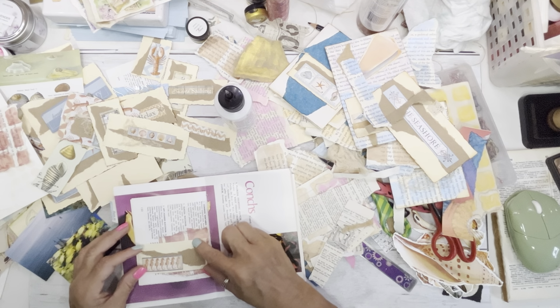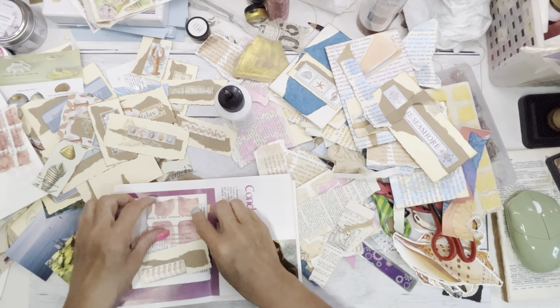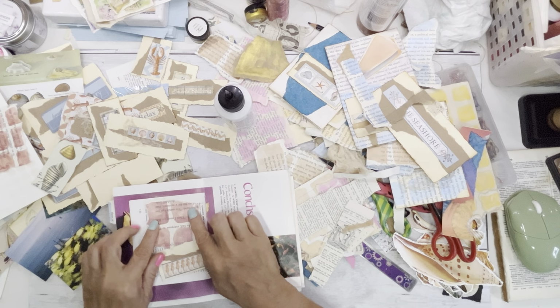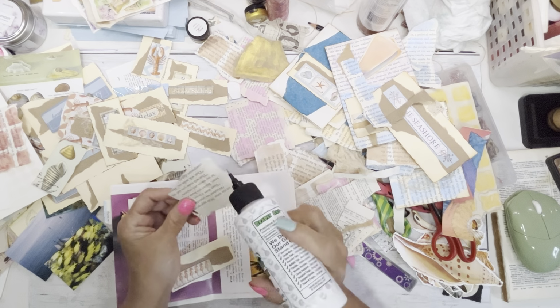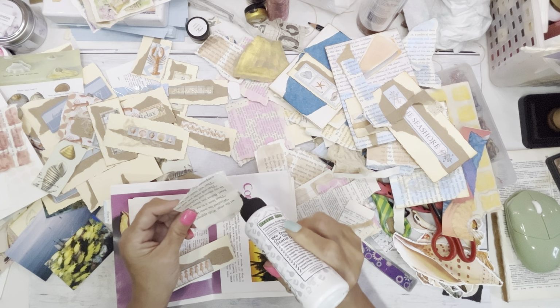Oh, that's kind of cute. Maybe have that as a... Oh, wait a minute. Upside down. Yeah, let's do that. So at least I can say we're getting something done while I'm doing all this yakking.